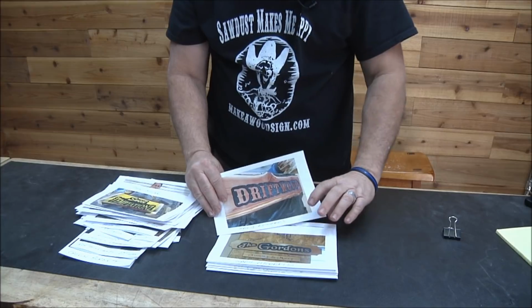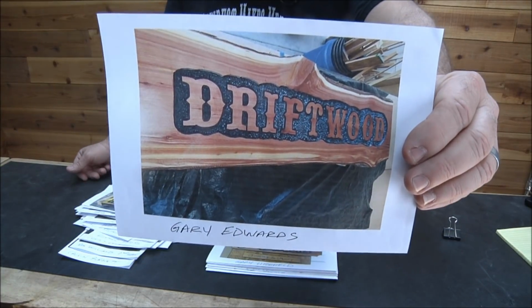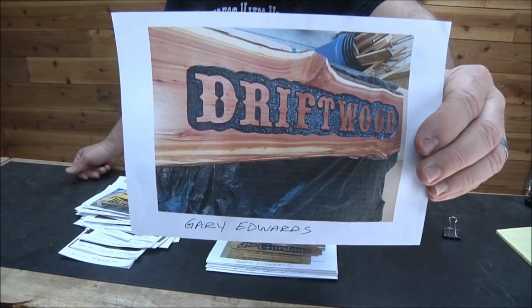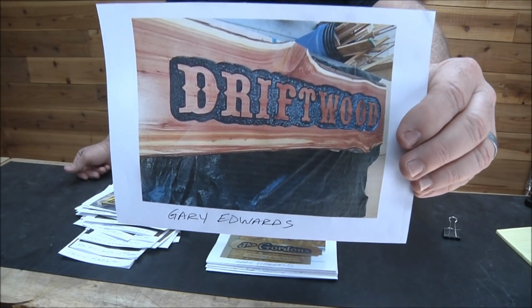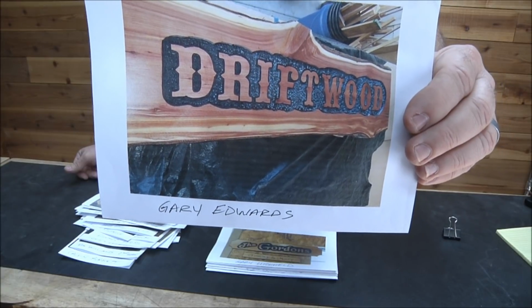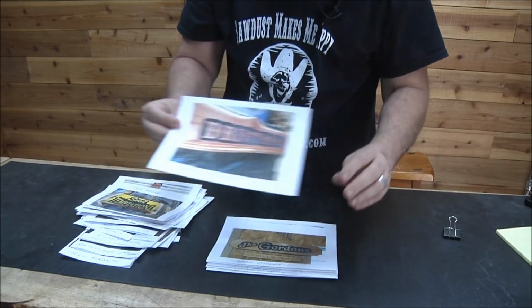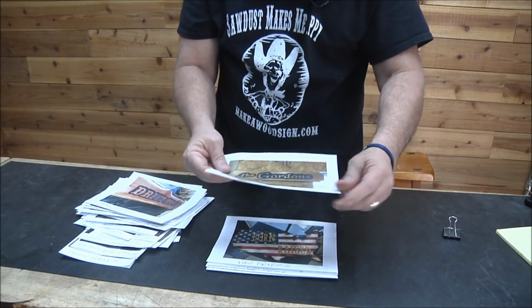Gary Edwards, big piece of cedar. Check that out. So this was made for a beach house, 2 inches thick and 4 foot long. Looks like it's got our Western font letters on there. Great job, Gary. Love it. Beautiful, beautiful sign. That should bring you some business.